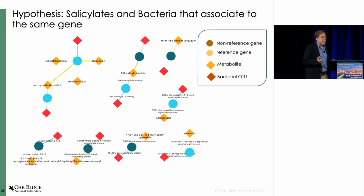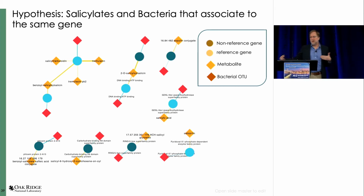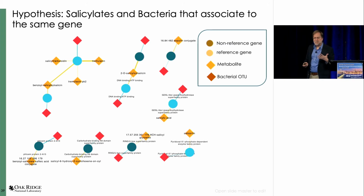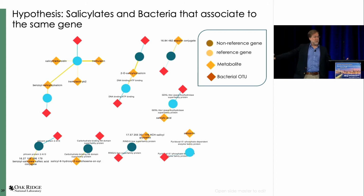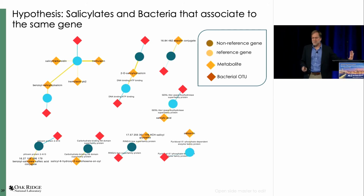We can, of course, look for the intersection between genes associating with both the metabolome and the microbiome. Here we're looking at higher order salicylates as the phenotypes, as the metabolites, because plants use these as a very clever strategy to shape their microbiome. Salicylates are poison to some microbes and food for others. So it's a very clever way to shape your neighborhood if you want to poison your enemies and feed your friends. We're not suggesting that it should be a human mechanism, but plants use this very effectively.